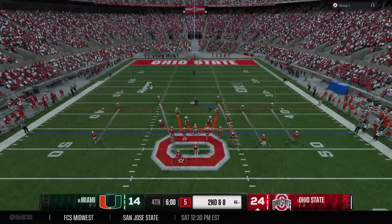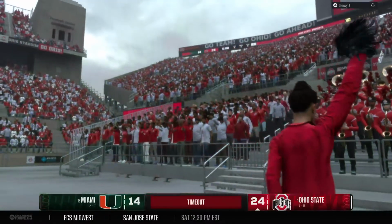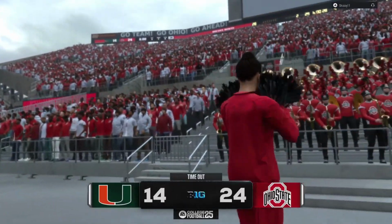We'll start the quarter with the offense about to snap it on 2nd down. They'll immediately call timeout.